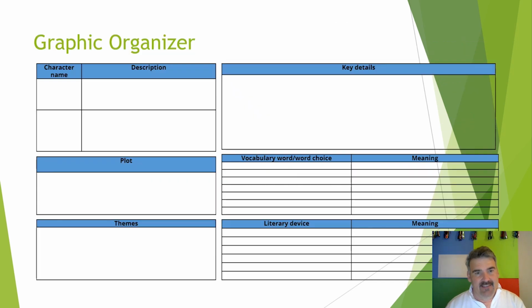It looks like this. You can see that we have certain sections on the organizer labeled as various people or things: characters, key details, plot, vocabulary, and literary devices, which are tools like metaphors and images that the author uses to convey meaning, and themes or important messages. This will be important, and it will help us as a tool as we continue to work through the text. Take a minute now to make sure you have your graphic organizer from the previous lesson or to draw a new one for today.